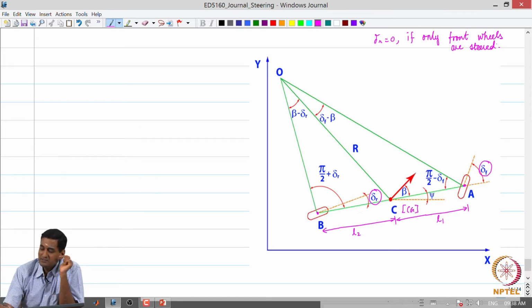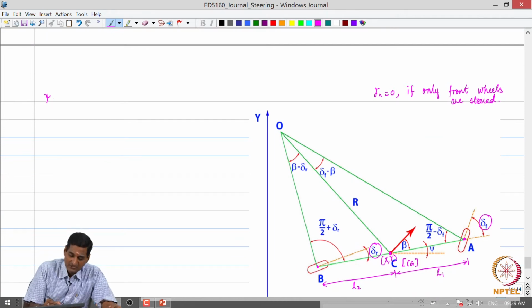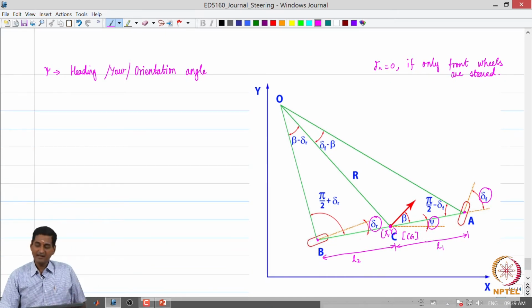Okay. Now, this capital X, capital Y is an inertial frame of reference. So the position of this center of gravity is given by the coordinates capital X, capital Y, and this parameter psi, okay, is what is called the heading angle or the yaw angle or the orientation angle of the vehicle. Okay. So, what is this psi? It is the angle made by the longitudinal axis of the vehicle with the capital X axis, the horizontal axis. Okay. That is the heading angle.